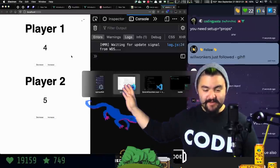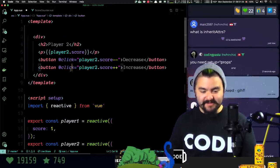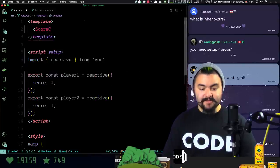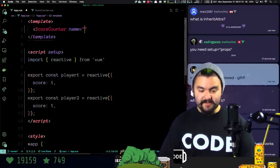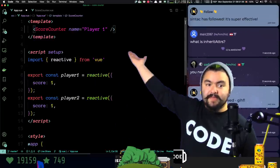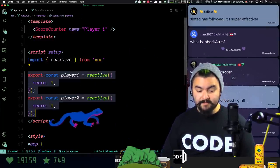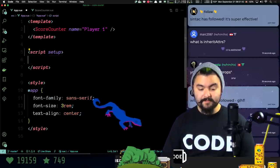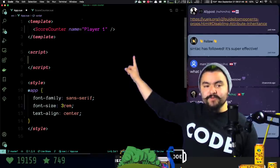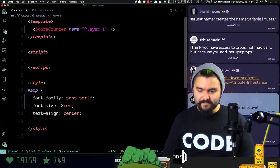So what I want is I want to use this score counter inside of app.vue. So now, instead of all of this, I basically want to be able to say, I want an instance of the score counter and the name is player1. Like that. So that's how I can use it. And now I don't need any of these things. Now, I do need to tell this component about that component.